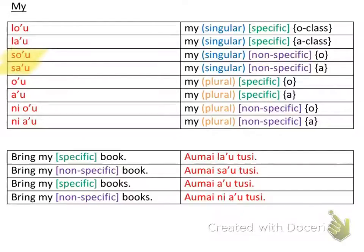Okay, so let's go over to the more plural version. So ou and au, these are plural. These are both plural and specific because I don't have an article at all. I'm taking away that L or that S, and that makes it specific. And then again, you can have something that falls under the O and A class rules.